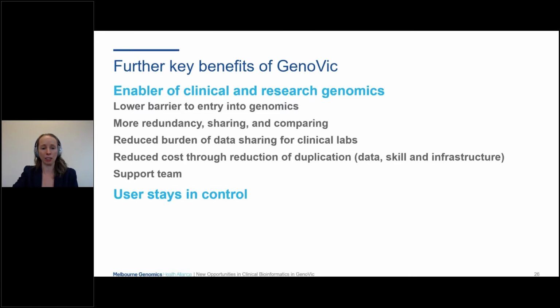You currently have to manage that. It reduces costs through reduction of duplication of effort, so you don't have to store the data in different places. You don't have to have the skills of this kind of computing and systems in multiple places, and you don't have to have multiple infrastructure. There's a dedicated support team for this, and most importantly, despite all of that, the user still stays in control.